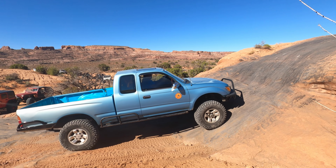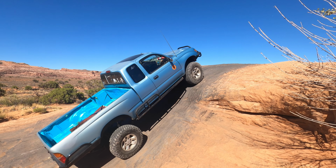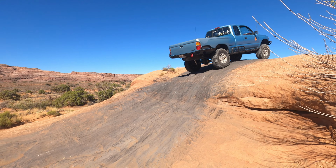Aaron's Toyota is set up perfect for this trail. The long wheelbase, low center of gravity, and super low gears, he makes easy work of it.